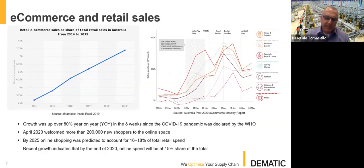In terms of just setting some landscape, we all know about the growth in e-commerce, and the chart on the left shows the steady growth of online retail or e-commerce as a percentage of general retail sales over the last 5 to 6 years. So it's been growing steadily, sitting at just over the 7% mark, which puts us at around the bottom of the top third of the civilized world in terms of our percentage of retail sales that online sales represent.